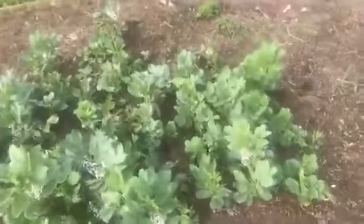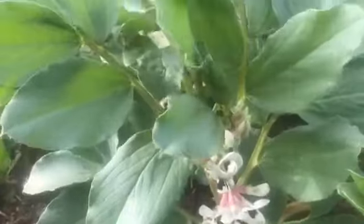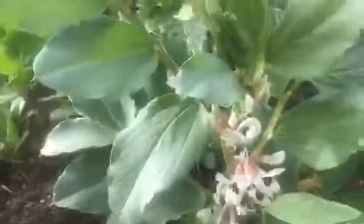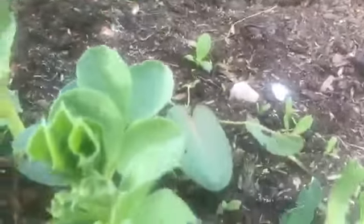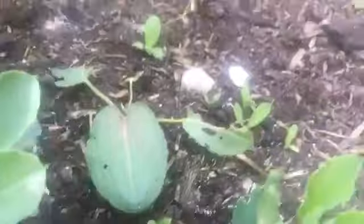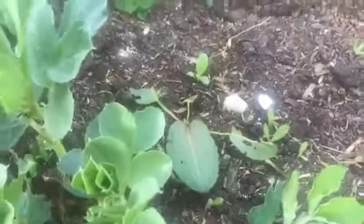So look at this, how beautiful this is. Look at that, how amazing this is. This is broad beans. They're going to be flowering very soon. And we've even got a pea, which I didn't even sow, it's left over from last year, just popping up there.